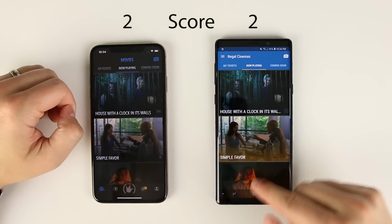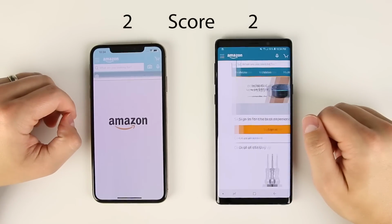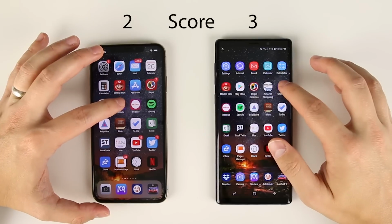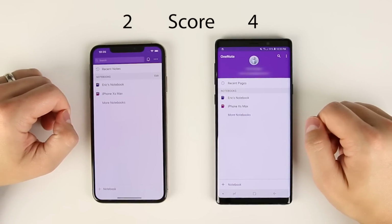Ooh, that was really close. It looks like that was about the same time for both of them. Amazon Shopping. Ooh, again, really close. Maybe a little bit faster on the Note 9. Okay, OneNote. Yep, definitely faster on the Note 9 on that one.